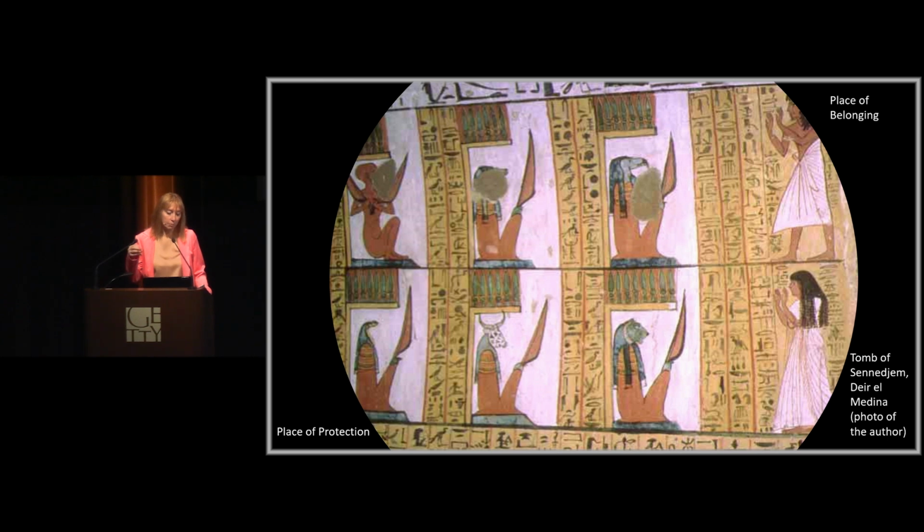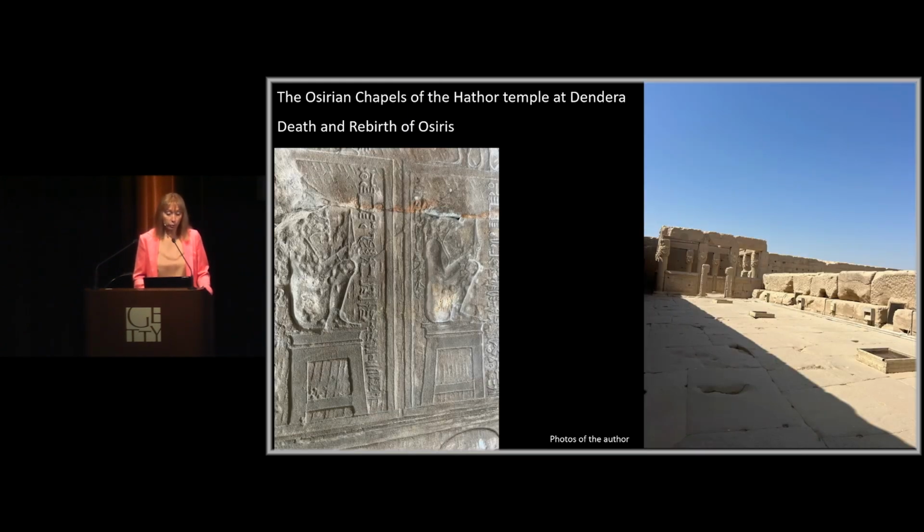So their place of belonging, I would say, is the netherworld. On the other hand, they appear also in other places. I distinguish a place of protection from a place of belonging of those beings. And the place of protection can be indeed the tomb, or can be the body of the deceased when they are depicted on mummy bandages, or could be a temple. And this is another image from Senegem, but those spells also occur in Egyptian temples.